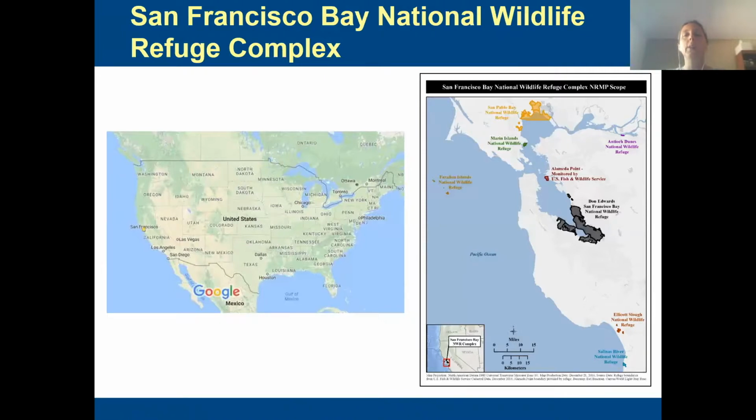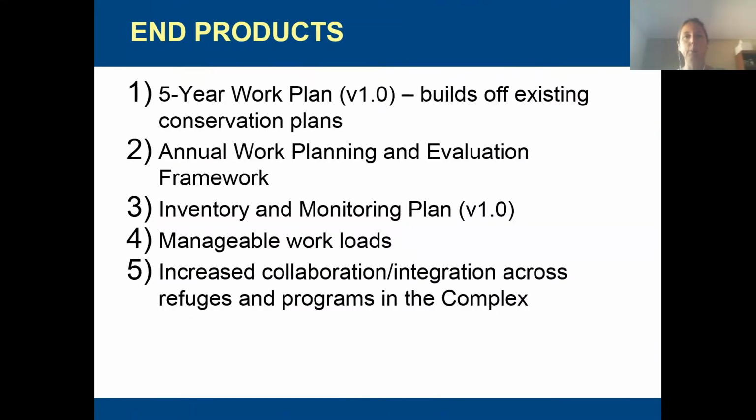So they really struggle: they get a single budget, and that budget is shrinking and their staff is shrinking. And it's like, how do we deal with this complex array of ecosystems and divvying up resources? The end product of the project we're doing now is a 5-year work plan that helps the complex leadership decide how to best allocate their limited resources. They really want to come away with a framework for doing annual work planning and evaluation, and they want to do it as a whole. Right now, each refuge has its resources, and they're all sort of competing for those complex resources, and they really want a more holistic approach. They don't really have an inventory and monitoring plan that says exactly what the top priority surveys are that they should be doing.